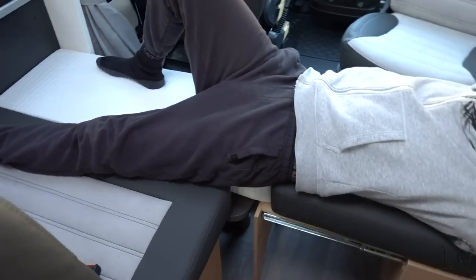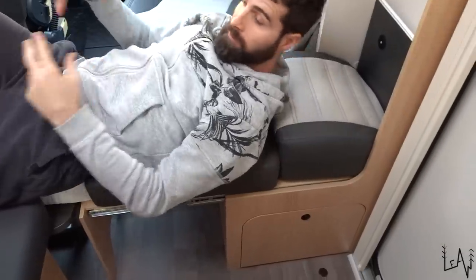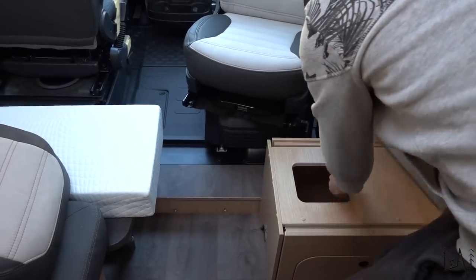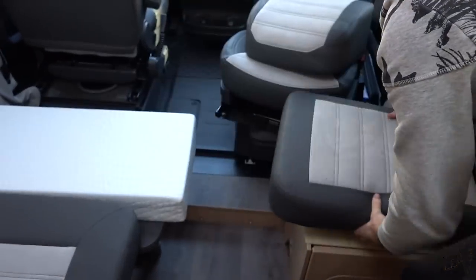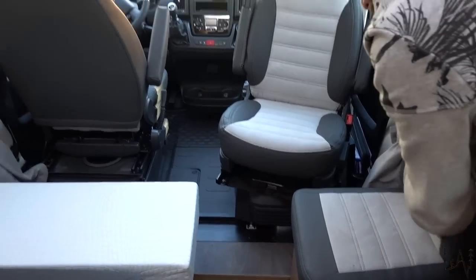But in case you have an adult guest visitor, instead of sleeping on the floor, you have a nice bed. It's quite fast when you learn it. It's not easy the first time because you don't know exactly what to do, and which piece, which part to remove first. But once you learn it, it becomes faster.